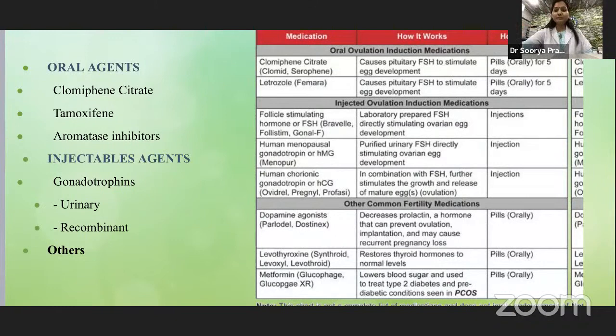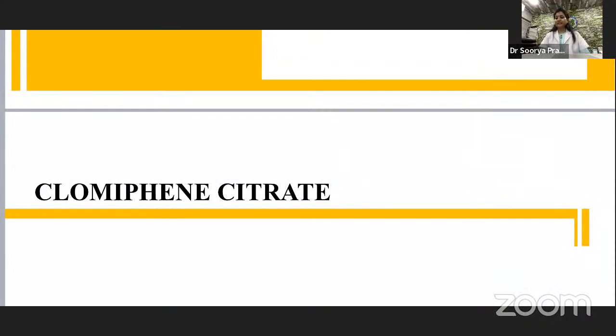So we'll move on to clomiphene. We'll see a short introduction about clomiphene citrate. Basically, clomiphene citrate is, as I said already, a selective estrogen receptor modulator. Of course, it's the first choice of drug in case of anovulatory PCOS. And what is the FDA approved recommended dosage for clomiphene citrate? We can start the patient with a dosage of 50 mg per day, right? At the max, we can titrate up to 150 mg per day. So totally, for the entire treatment cycle, we can go at the max 750 mg per treatment cycle for clomiphene citrate.